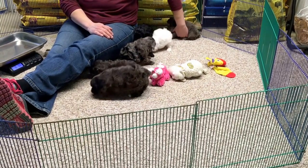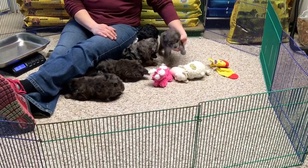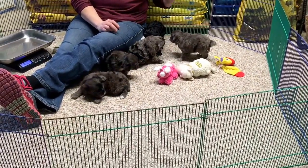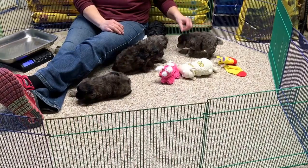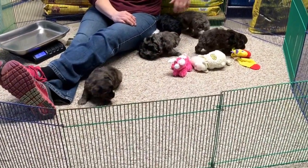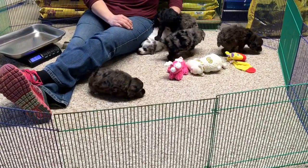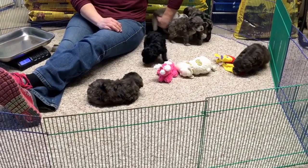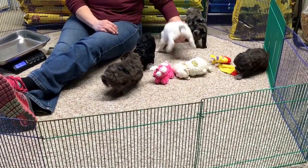You will get a complete health card with these guys. You're going to get your shot record, your worming record. They'll have their first dose of Heartgard before they leave. We use Revolution. So that's what they will get is Revolution. And they also usually get a dose of Marquis before they leave to make sure that they don't leave here with coccidia.